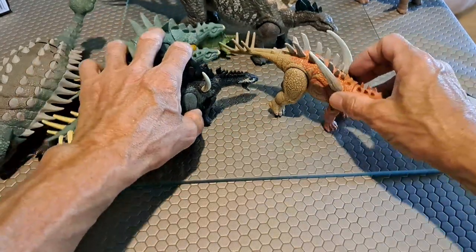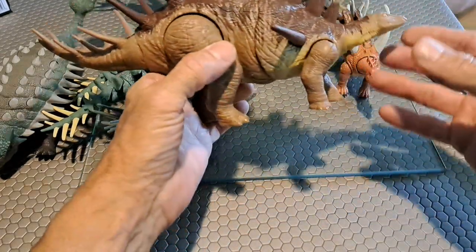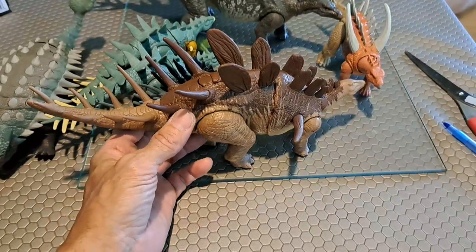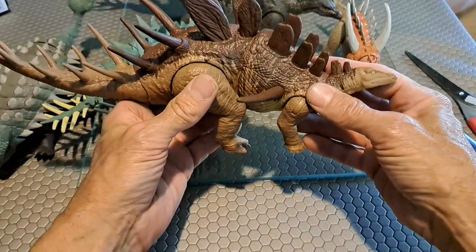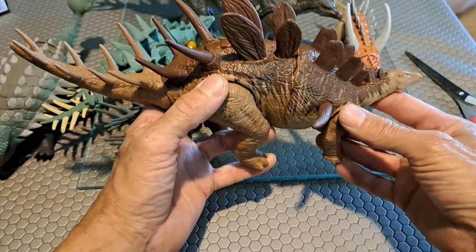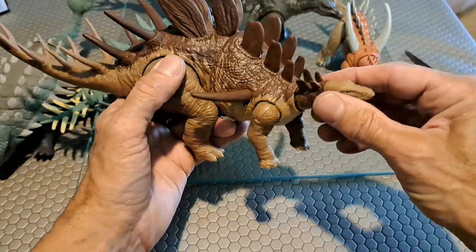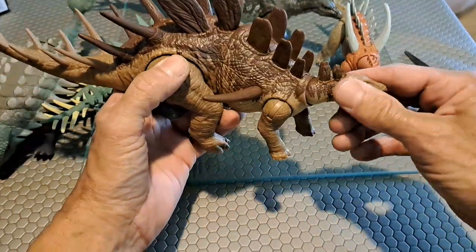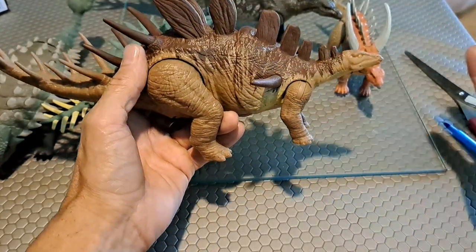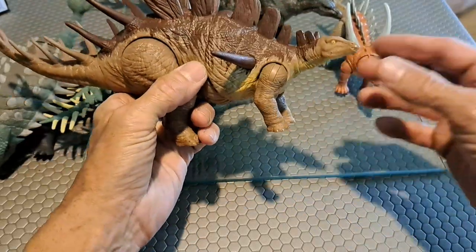And last and also cool is the Kentrosaurus. So this is late Jurassic. All right, so this was 152 million years ago, and it was named in 1915. All right, so over 100 years ago we knew about this dinosaur, and yet nobody knew about this until Jurassic World made a toy, right?